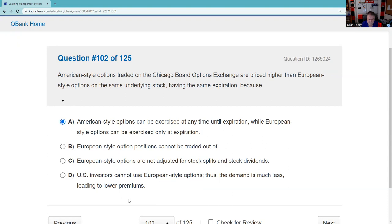That's why they have different pricing. Europeans cannot be traded out of. That's false. European style are not adjusted. False. U.S. investors cannot know. A.